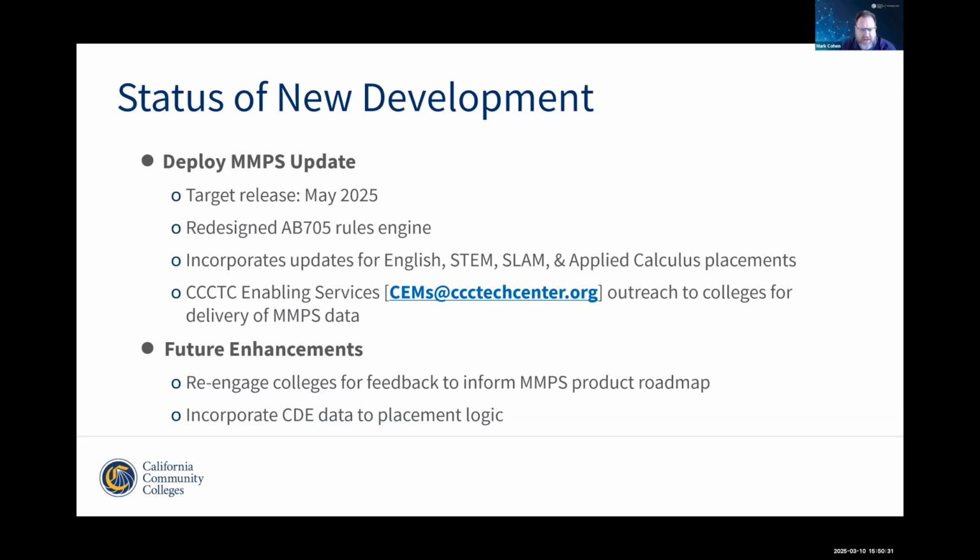The email I have displayed here reaches out to the college experience managers in the enabling services group, and they can support with adoption of any of the tech center products and integration support. But that obviously will include the multiple measures upon the launch of the new workflow.